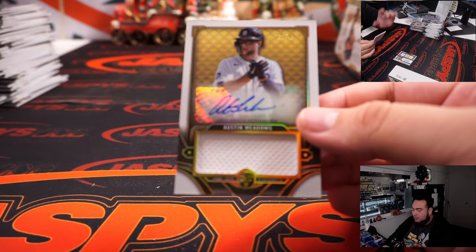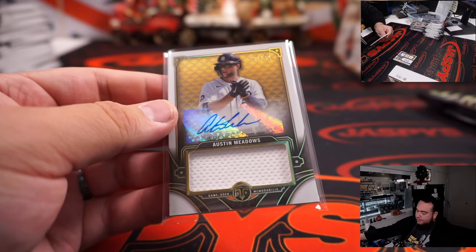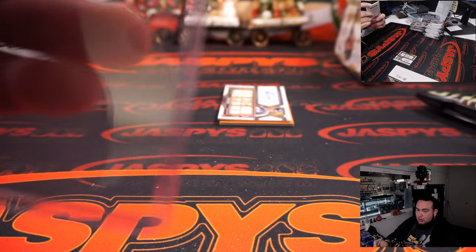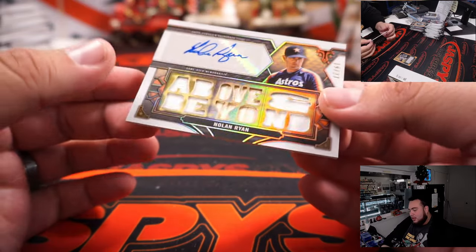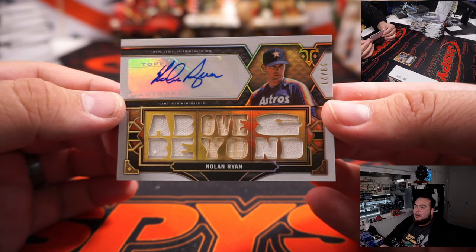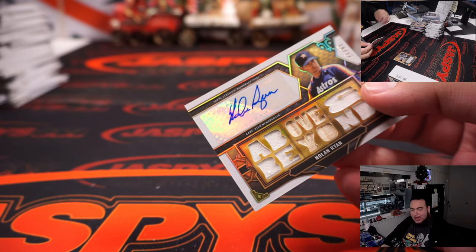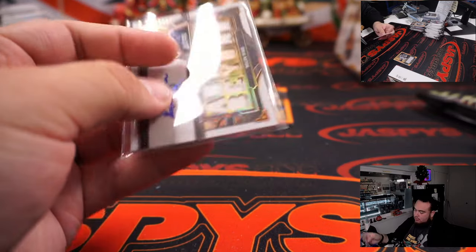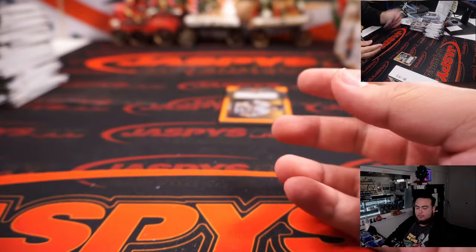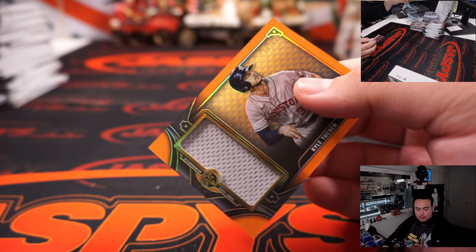And we got Austin Meadows for Detroit, going to Brian V. 33 out of 99. Ooh, don't look, Rex, if you're still here. Above and Beyond patch autographs of Nolan Ryan. 19 out of 27. Astros edition going to Ed. And then more Astros. Kyle Tucker to 18.